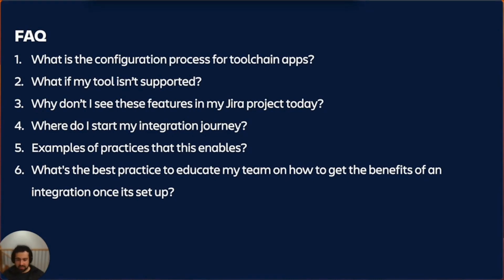5. What are some examples of practices that this enables? So I think we covered those before. And the other thing that I just wanted to share is that we've got a whole bunch of practices in the Atlassian playbook on our website. So if you search Atlassian playbook, you'll be able to find a list of practices that we can guide you through that involve not just our tools, but many other tools and ways of working. And you can see how integrations can serve you as part of that.